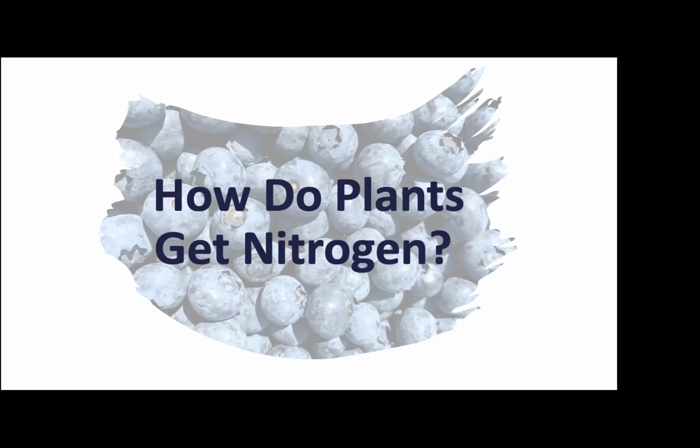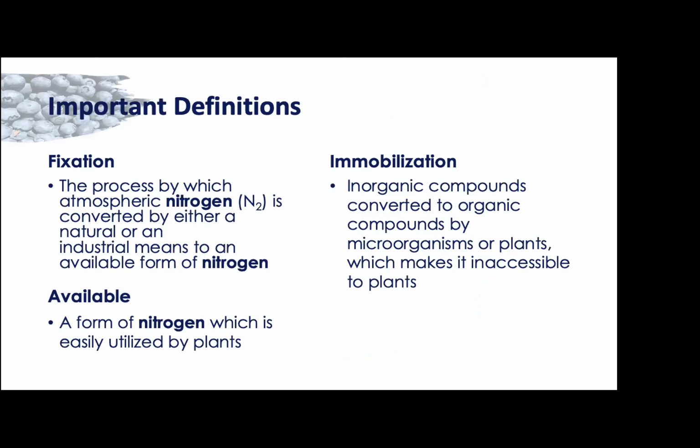But before I dive deeper into this, I want to cover a few important definitions to make sure that we're all on the same page. So the first one is fixation, which is the process by which atmospheric nitrogen is converted to a plant available form of nitrogen. The next definition I want to mention is available, which simply means that it is a form of nitrogen which is easily utilized by plants. And the final definition I want to mention is immobilization, which means that inorganic forms of nitrogen are converted to organic forms of nitrogen, making them unavailable to plants.